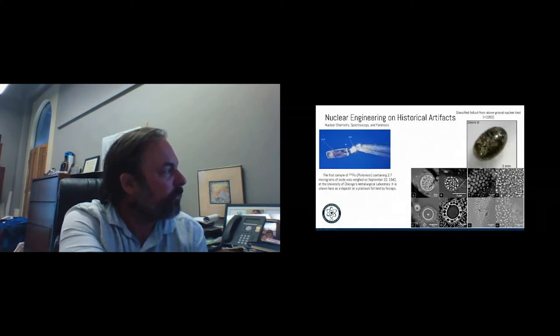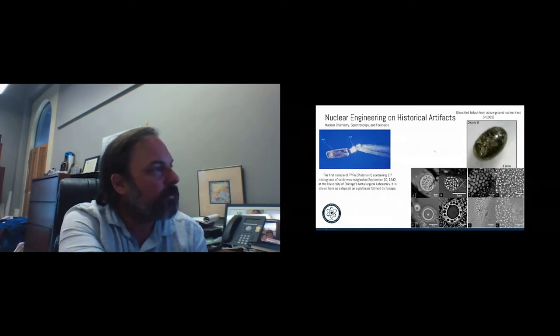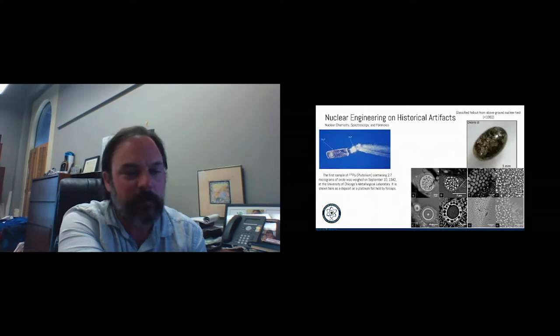The same technology which allows us to identify historical artifacts also allows us to look at fallout debris, for example, and create these wonderful images of what fallout may look like from nuclear explosions. And so these are beautiful experiments ongoing that make really great images.